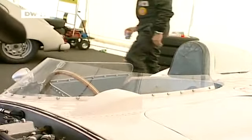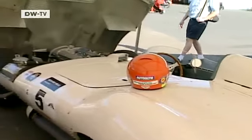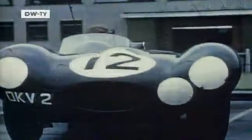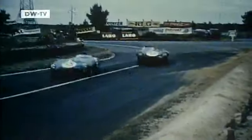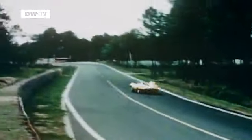Now, the car is a monocoque, which means it's put together as a box with things bolted to it. And the monocoque is all aluminium. The D-type won 3 years in a row at Le Mans. The 3.4-liter six-cylinder racing car had a maximum 280 horsepower with a top speed of 280 kilometers an hour, 0 to 100 in 5 seconds.